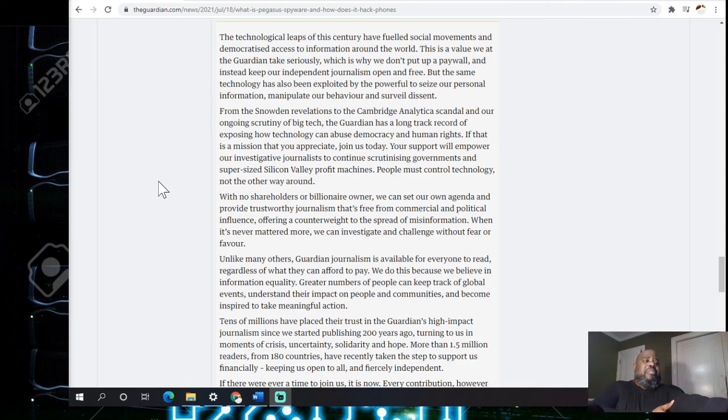So once again, Pegasus is on the loose. It's taking over phones and is super hard to track down. It looks like it was started through downloading WhatsApp.